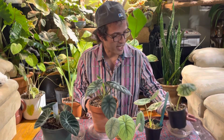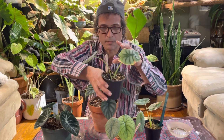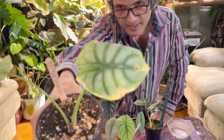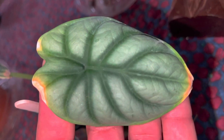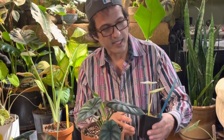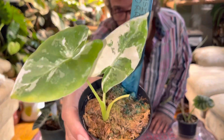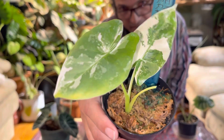Okay, so here we have the Silver Dragon. Now this one, it came with about 4 leaves. It lost a few leaves. It's acclimating right now. And that's the Silver Dragon. So it's in the grow room in the ICU section, and it looks like it's going to be doing fine. And this is a variegated Alocasia Macrorrhiza. And beautiful variegated leaf there. Hopefully you can see that. Might have to take screenshots.